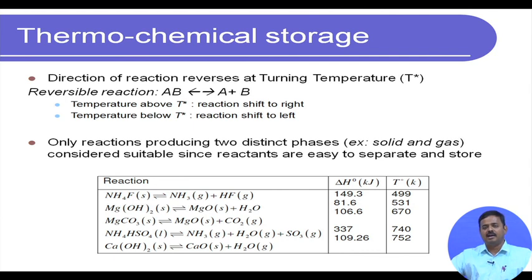So, let us say when this reaction has happened, I can easily separate out these reactants and keep them separately, all right. And then later, when I need them to react and give me the endothermic or exothermic reaction, I will again bring them together and ensure that the temperature is above or below the turning temperature, clear? So, that is important. If we had both gaseous products, then it would be very difficult. Of course, gas to gas separation is not impossible, but we have to use more sophisticated or more complicated methods, okay.